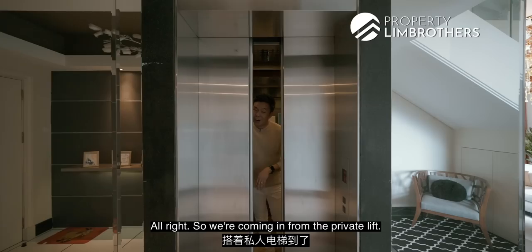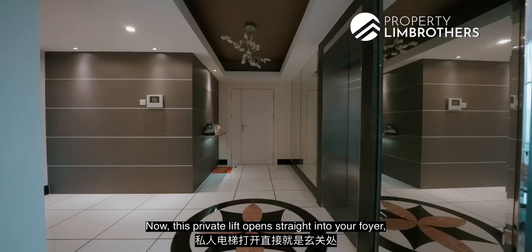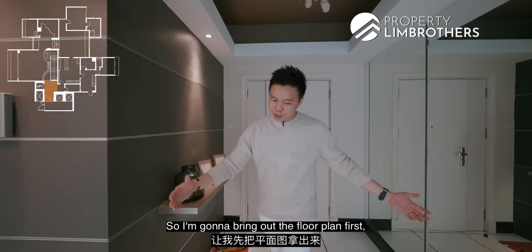Alright, so we're coming from the private lift. Now, this private lift opens straight into your foyer, and you still have the main door that has 2 visitor lifts that serves this area. So I'm gonna bring out the floor plan first. If not, all of us are gonna get confused because this home is so huge.